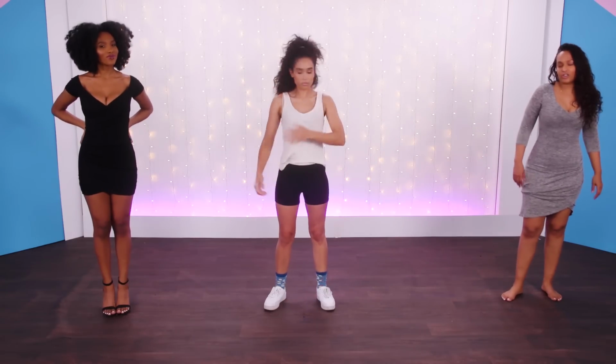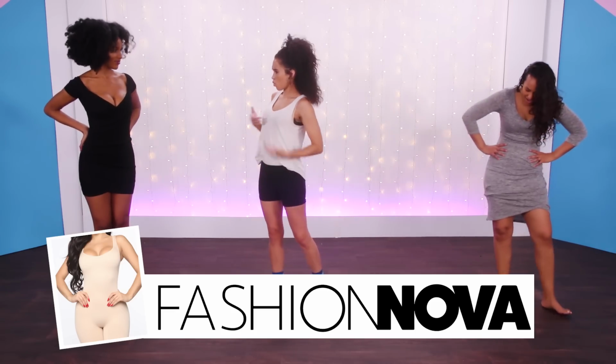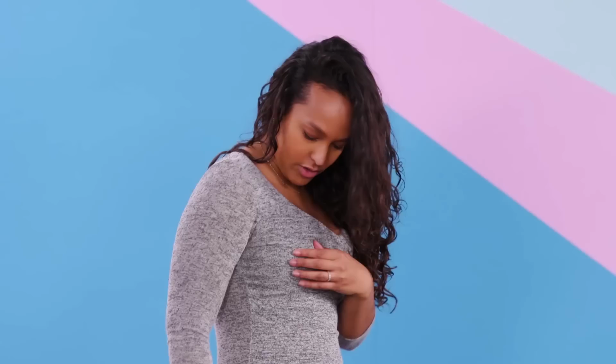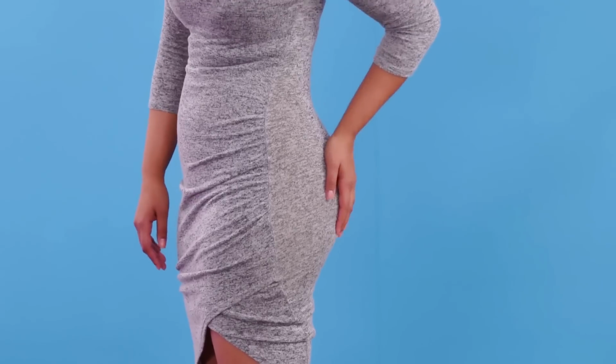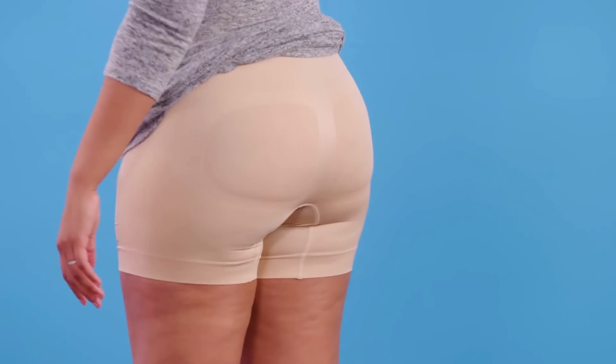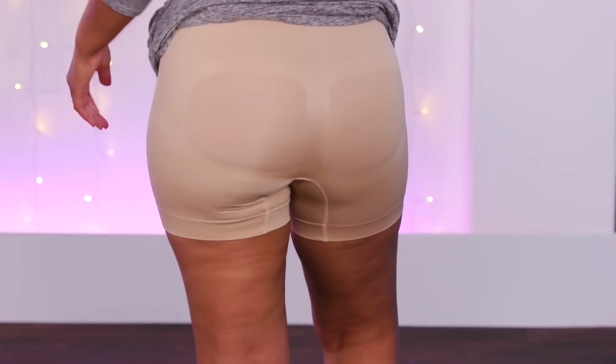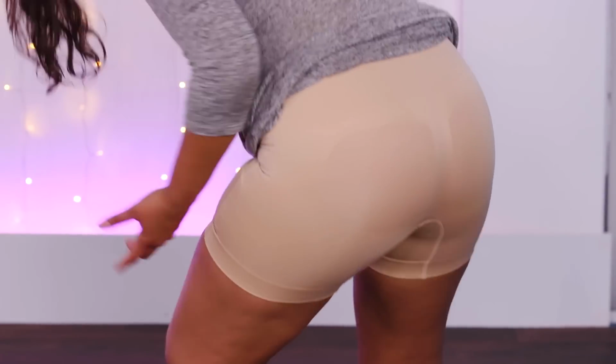All right, so we're in the Fashion Nova full body jumpsuit, and I hate it. I have 3 boobs. Here's 1 boob, here's 2 boobs, here's the 3rd boob. I like when mine flows over. I also feel like I have 3 butts. There's 1 butt, there's 2 butts, there's 3 butts. It's disgusting. It's actually cutting into your... Yeah. It's gonna try to make it look smaller, which is just sacrilegious.